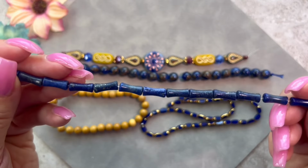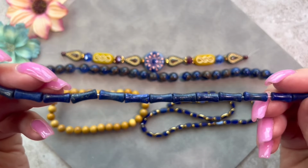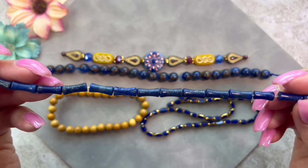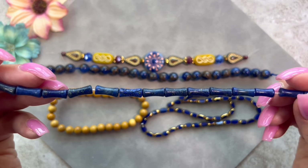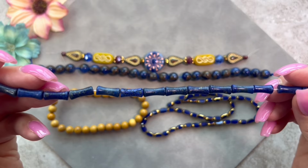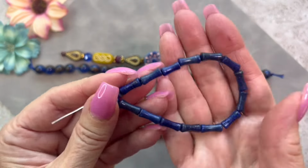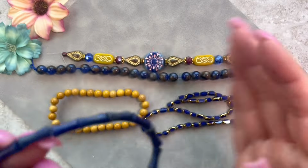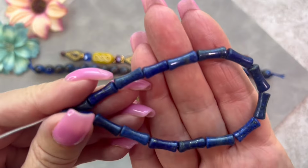These are lapis beads, and they're listed as bamboo gemstone beads. I've seen this shape many times and I can never describe it, but bamboo is a good description. These measure 12 by 5 millimeters, and this strand is 7.5 inches long, and there are 16 pieces. These are really, really cool, aren't they? And of course, they're going to match these beads perfectly in whatever piece of jewelry you decide to make.